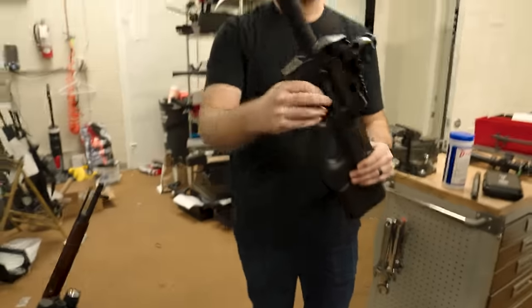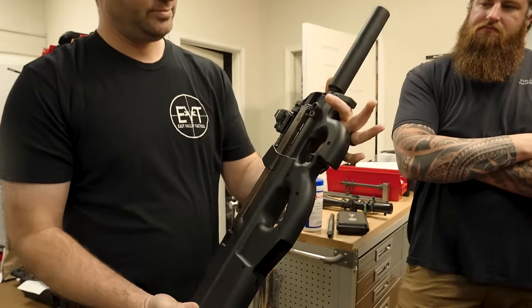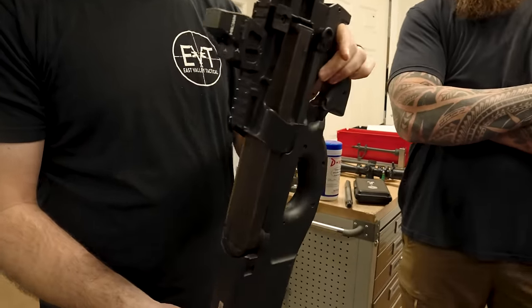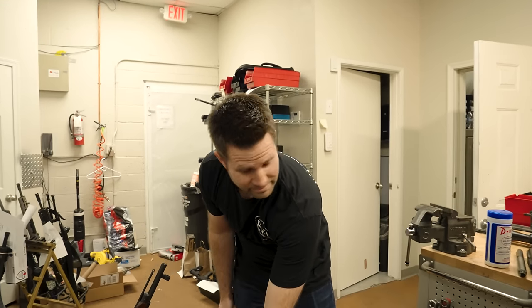I just picked up this one last month, P90 SBR. It's fun. Yeah. Very fun. A lot of fun. In full auto, those are a blast. Yeah. Those are a blast. Engineering wise, too, they're kind of fascinating. Mm-hmm. How it turns that round, you know?